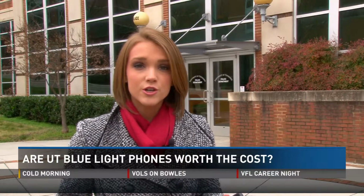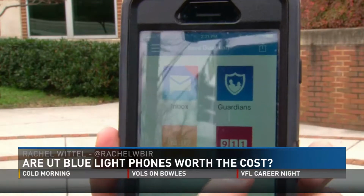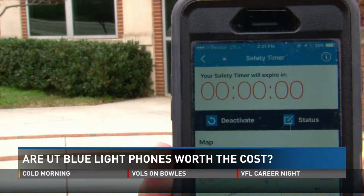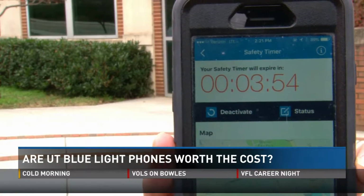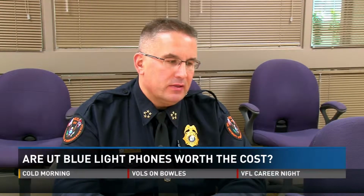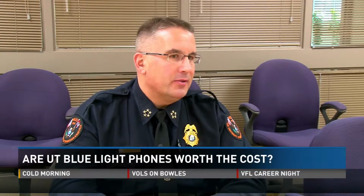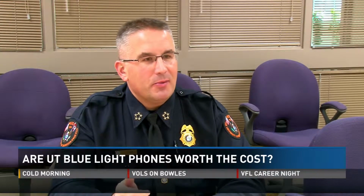Chief Lane also encourages students to use UT's Guardian app. It allows you to call 911, store emergency contacts, and set a safety timer, which will call your emergency contacts if you don't get to your destination in the time allowed. What I would not want to see is a student who has a cell phone in their hand worry about where the closest blue light phone is in an emergency. You've already got something right there in the palm of your hand.